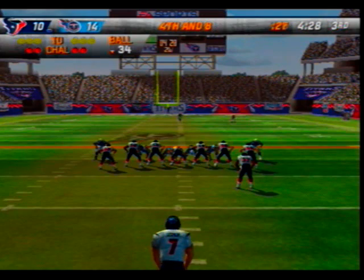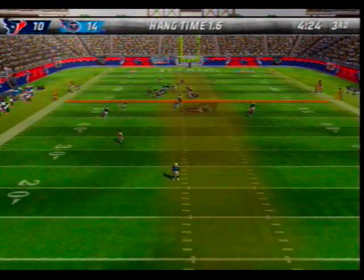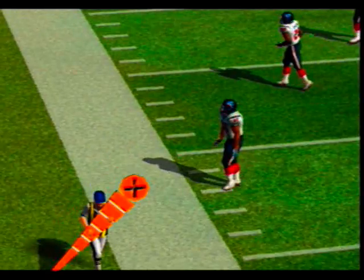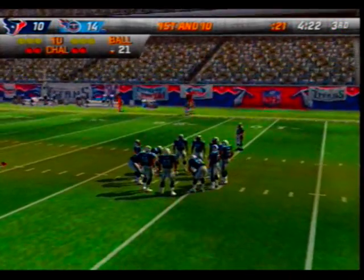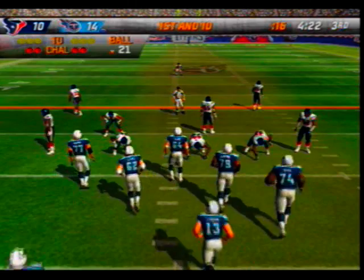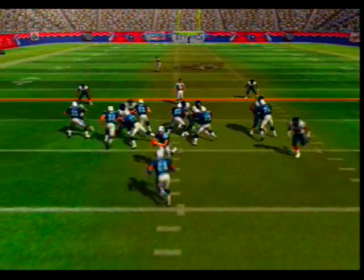Number 19, into return. He signals for a fair catch. Fair catch made at the 21-yard line. The ball on their own 21. Will start the drive at the 21-yard line. First and 10. Defense, get ready.